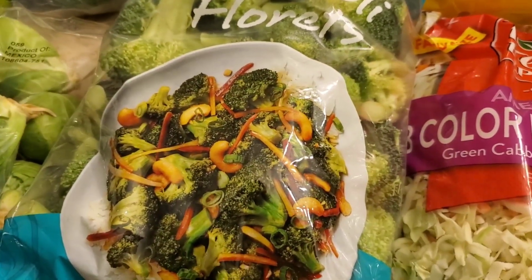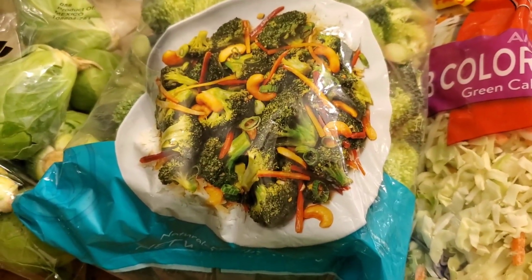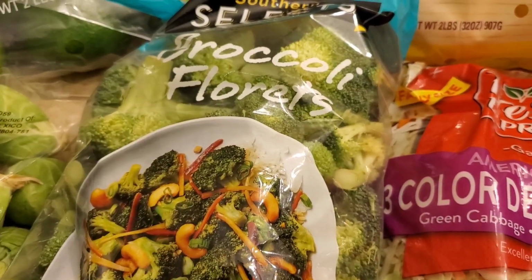But that was $3.69. I thought that was a decent deal, since I think it was at Aldi's, it was $2.79 for a head, and I wouldn't get 2 pounds out of that one head. So I think the $3.69 was a decent price.